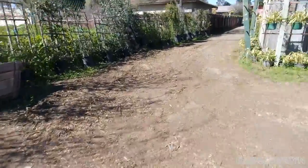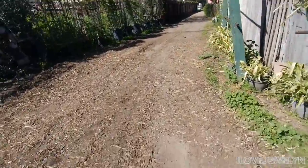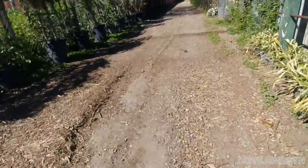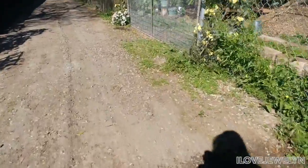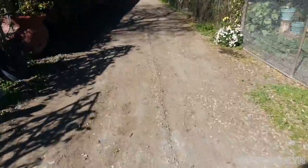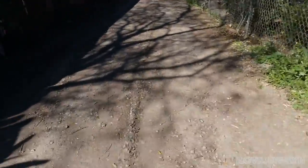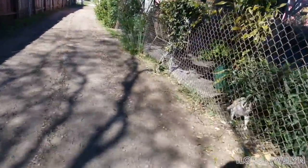Let me share with you guys what the entrance looks like. It's literally like somebody's backyard. Oh no, doggies, don't bark at me. Okay, this must be his house because there's more bird cages here.